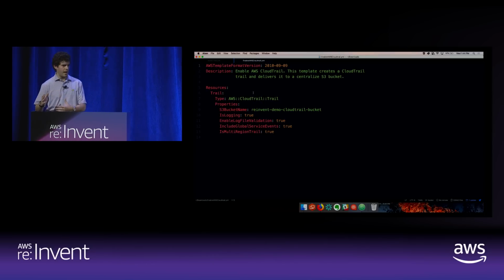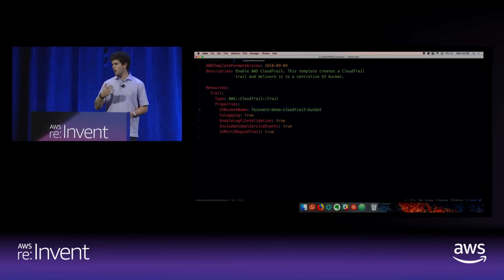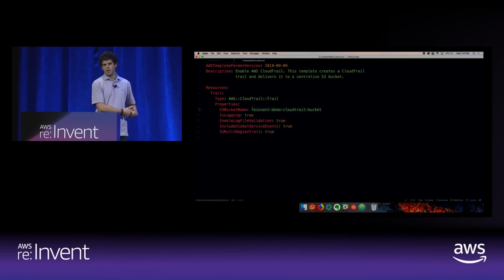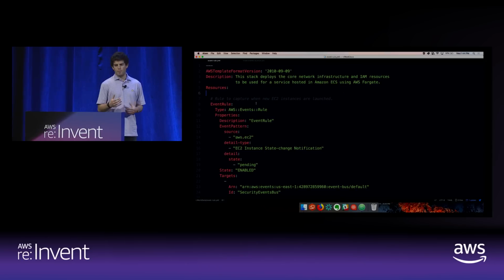So this is great for that gather or centralized pattern, where I've listed a single S3 bucket name that's living inside a central security account I've got created as part of Organizations. And every time this template runs, this CloudTrail and all of its log files will be delivered to this one S3 bucket that I've created that sits in my security account. So a centralized example.